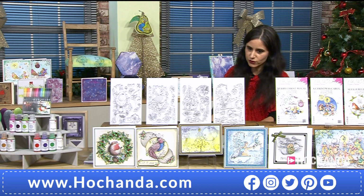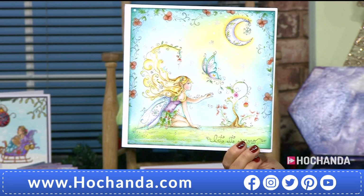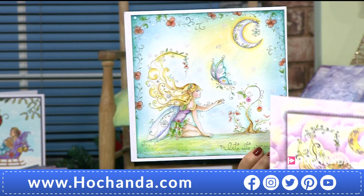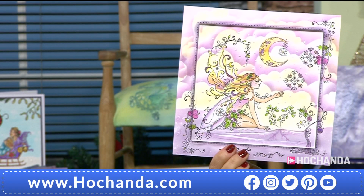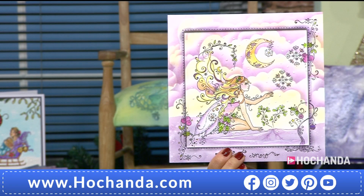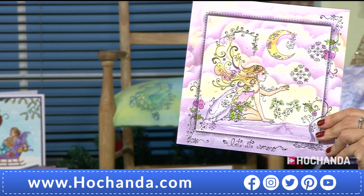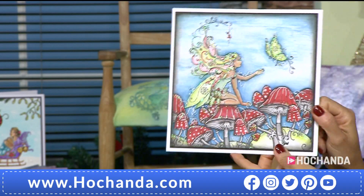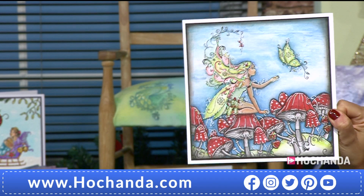Now, we have to show Make-A-Wish, because then we go a little bit more into whimsical territory. Yes, we are. And the beauty of this particular stamp is that it's not just for Christmas. Absolutely, it could be used across the year. Yeah. And also for those people that maybe don't celebrate Christmas, but want to celebrate the winter solstice and things like that, that also works really well. It does, yes, very much so.